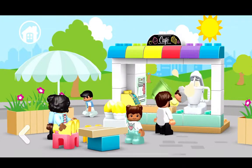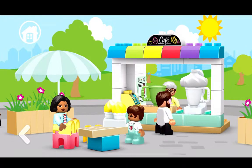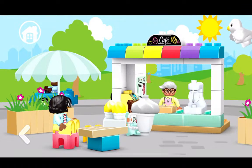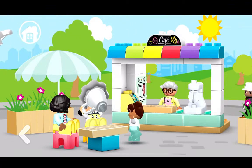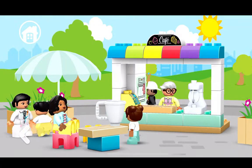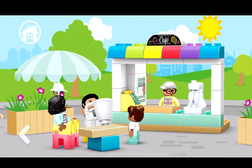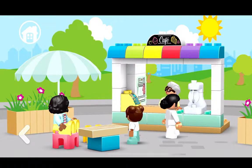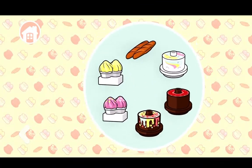And what do we taste now? Oh, it's an ice cream. Yum, yum. Girl? Super. Maybe? No, it's so bad. Okay, maybe. Let's see what's next. Oh, there.